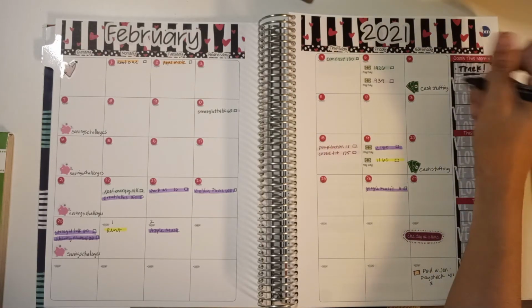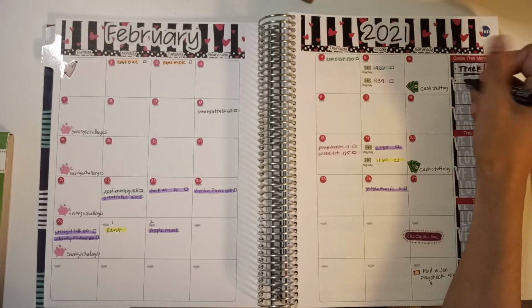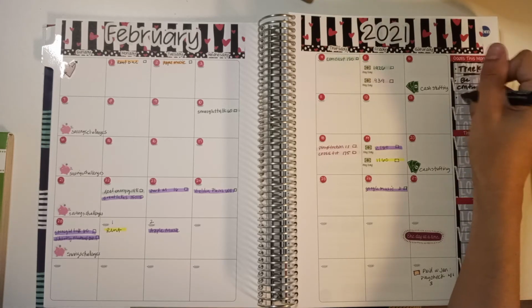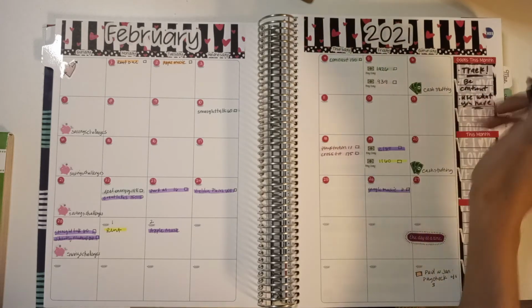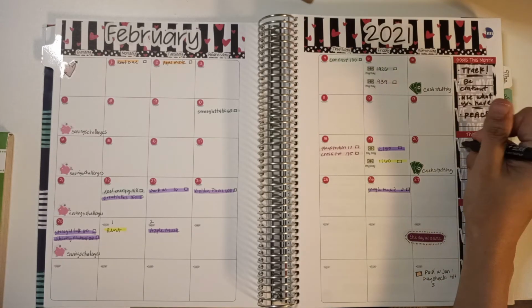Another goal that I have is to be content with what I have and not be online so much and use what I already have. So, are all these pickies necessary on this spreadsheet? I don't know, but I'm using what I have and I don't want anything to go to waste. I want to be grateful for what I have, so I need to use it. And also, my word for this year is peace, so I want to remind myself of that through this spreadsheet.